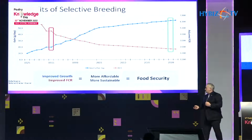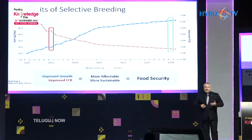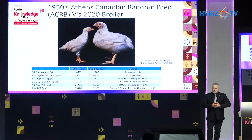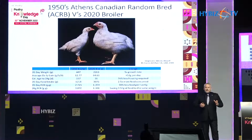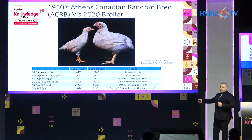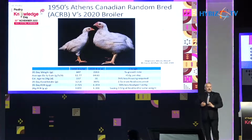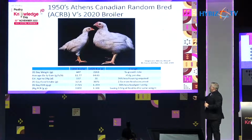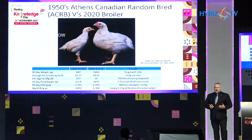If we consider looking at a 1955 broiler and comparing to today's modern broiler, there is a massive difference we can see here. Recently, in 2020, Dr. Zuidhof and Fairchild at University of Georgia did a comparison, and this is really graphic. What we see here is an Athens Canadian random bred, which is a pure line that's been maintained from the 1950s. Without any genetic progression, that's what your broiler today would look like. But we know we have a bird that looks more like this. And the actual improvement is quite outstanding.